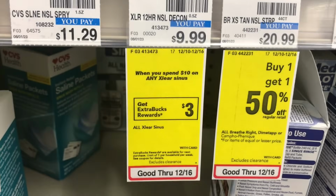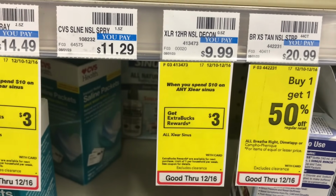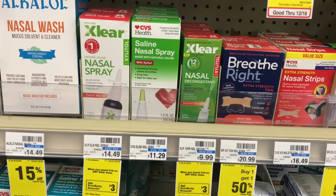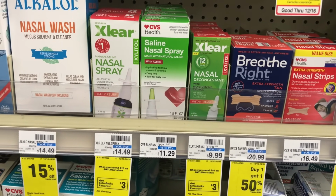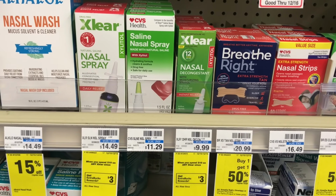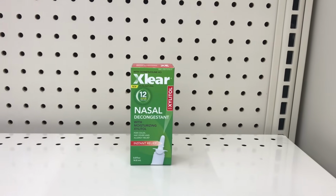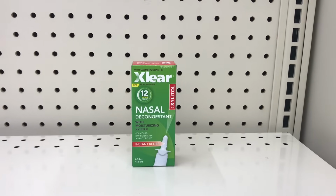The next deal is when you spend $10, you get $3 back on any Clear sinus. Pick up the Clear 12 Hours Nasal Decongestant, priced at $9.99. That's within the 98% rule. You can add this to a $10 of $70, or if you have a percentage of CRT, because it's not on sale. But without the CRTs, pay the $9.99. Get $3 back, making it just $6.99.